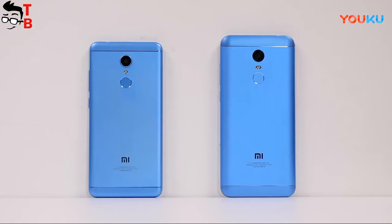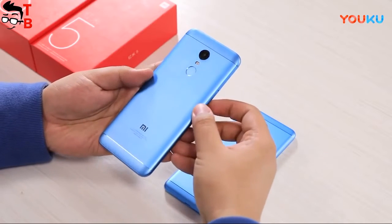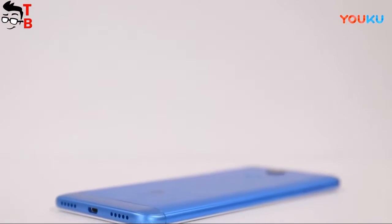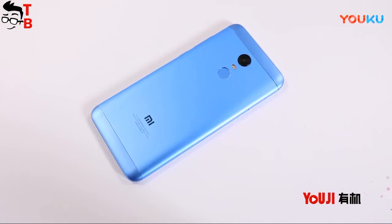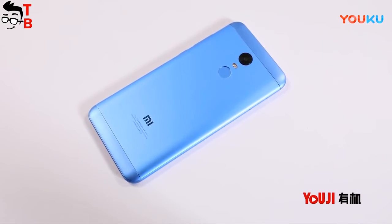Another interesting part is battery. Here without any surprises, as small models come with 3300 mAh battery, while Plus version has 4000 mAh battery. Both smartphones should provide about 2 days of battery life.